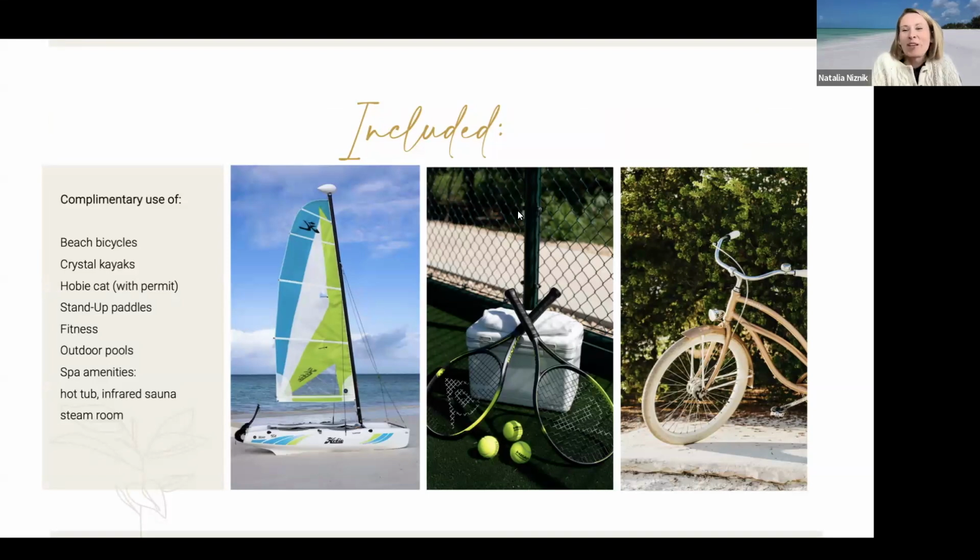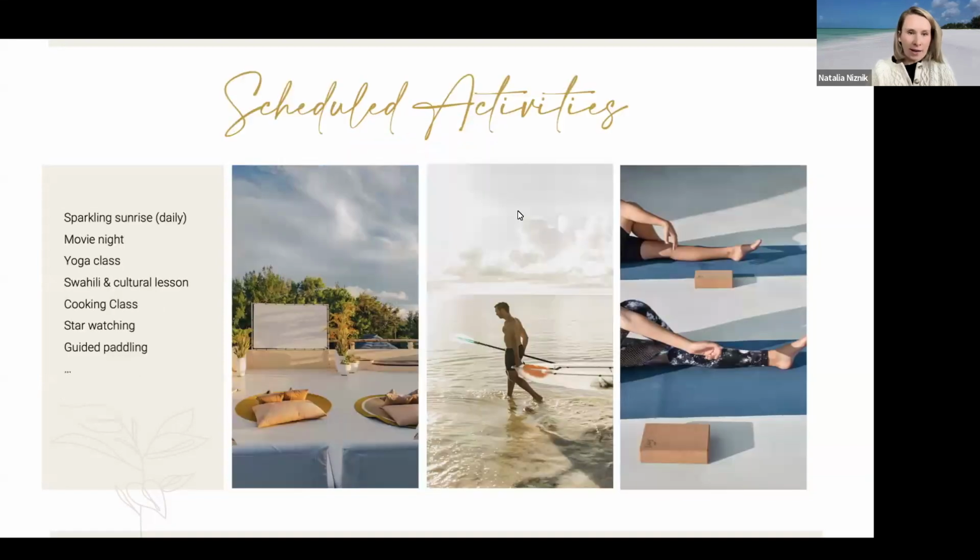We have included in our rates complimentary use of our amenities. So we have beach bicycles and also electric beach bicycles, crystal kayaks, stand-up paddles. We have a hobie cat, a tennis court, and we're building in Q1. We will have a paddle court in addition to the tennis court. We also have a fitness, outdoor pools, and spa amenities like hot tubs, infrared sauna, and steam rooms. So our guests can use any of these anytime.